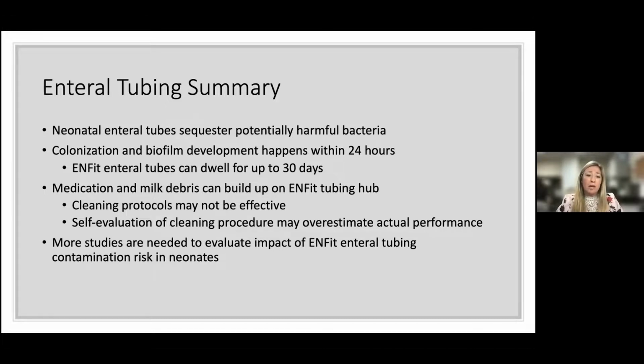So really what we need are more studies to evaluate the impact of infant enteral tubing contamination risk in neonates. And it is important to note for this as well, routine cleaning protocols are not recommended for either the NutriSafe 2 line or the traditional legacy line. So again, this is something unique to the infant tubing system.